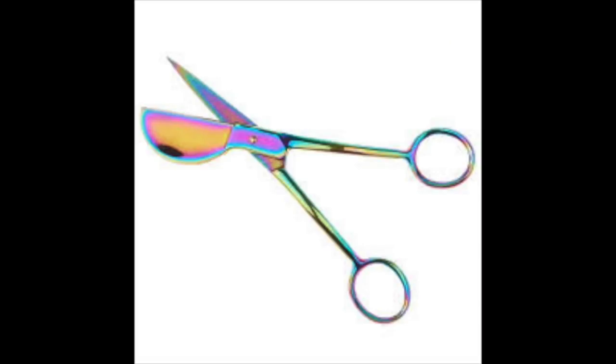It's lovely. Yeah. But the one thing that we wanted, which is how we found them, was that they do some duck-billed scissors, and we have been looking for duck-billed scissors for a while. What are we on now?